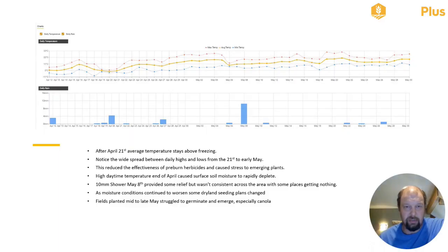Here you can see on our temperature chart, our average temperature after April 21st really does stay above freezing. But you can really see we've got a big spread between the daily highs and lows from the 21st into early May. And this had a few different effects. It reduced the effectiveness of our pre-burn herbicides and caused stress to emerging plants, basically by delaying emergence, delaying germination.